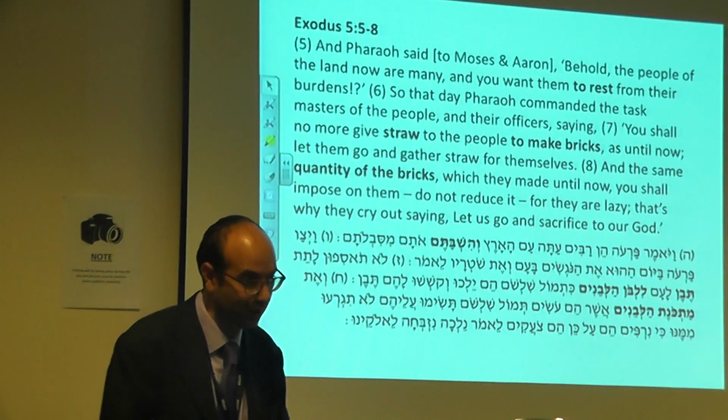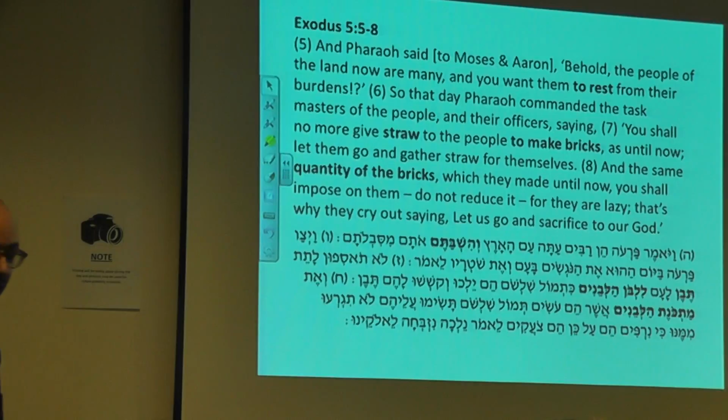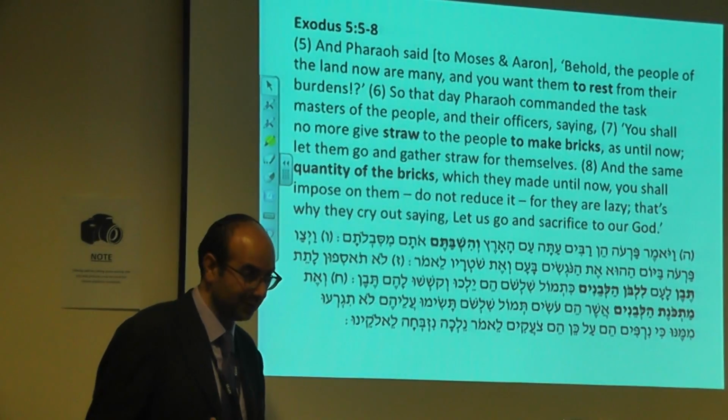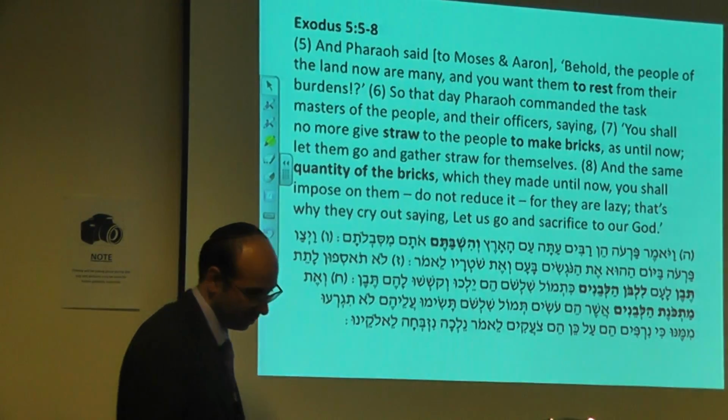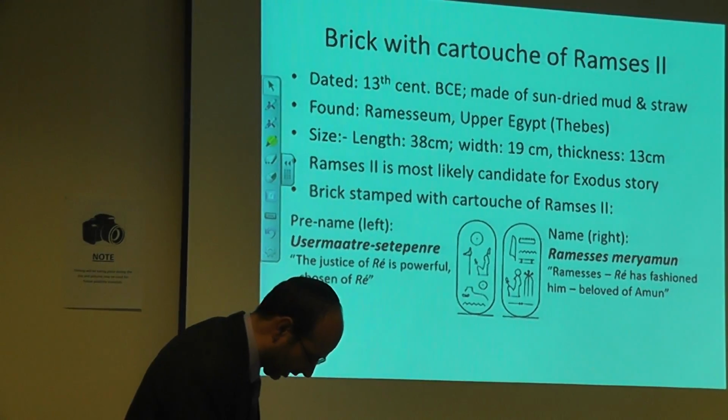Shabbat is a rejection of Egypt. It's a rejection of slavery. That one day a week, all of us are completely free and do not have to work. That's why Friday night we talk about Tziyam Mitzrayim. It's directly connected, so it's in that pasuk as well. And we talk about the quantity of the bricks, and now we can see these bricks.